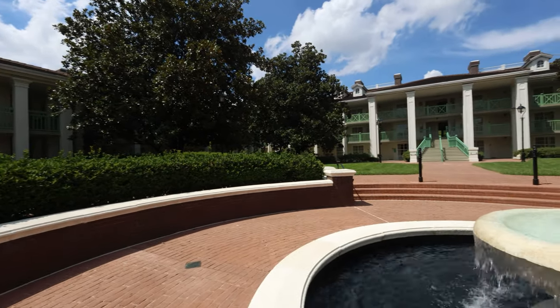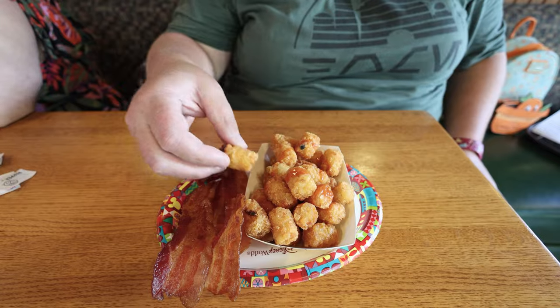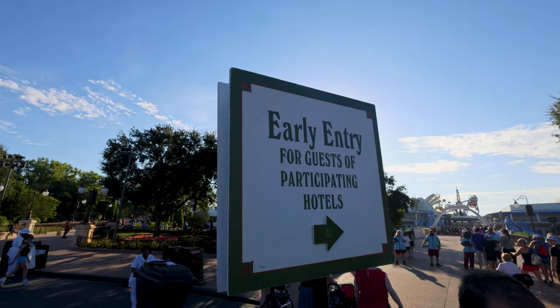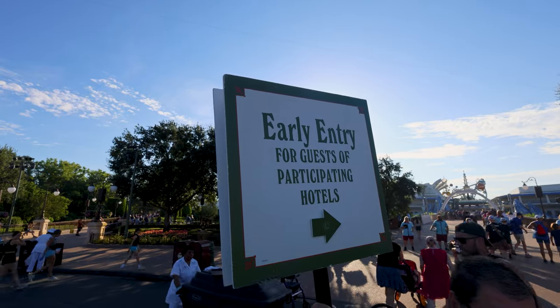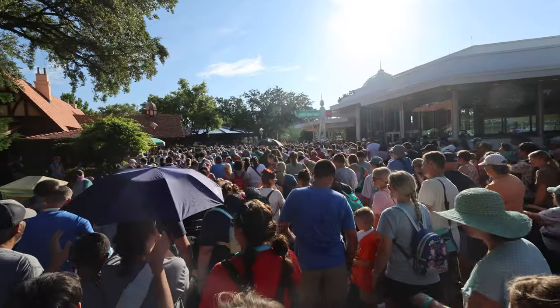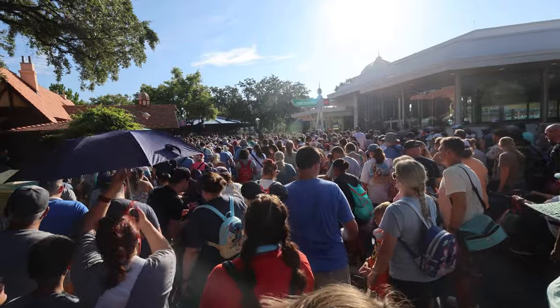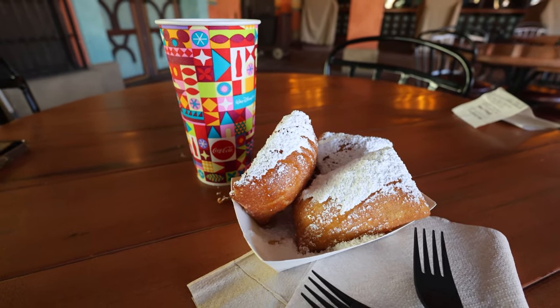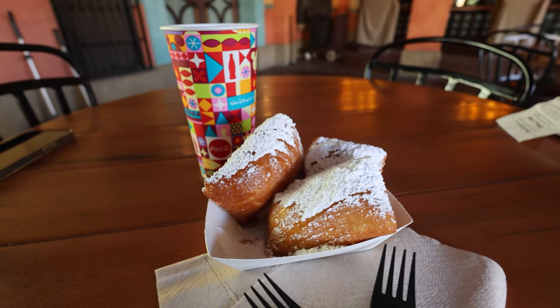Hey Disney fans, join us as we dive into the food, pools, and rooms at this charming resort. Stick around to watch our early entry and rope drop at the Magic Kingdom. We'll show you our experience on how we took advantage of this benefit of staying at a Disney resort, and we will certainly not forget the world-famous beignets at the Magic Kingdom. An absolutely must-try snack. So let's dive in.